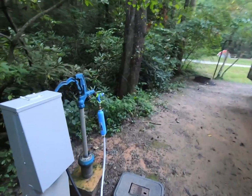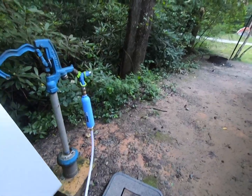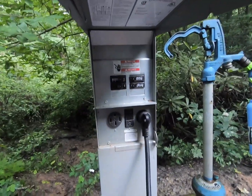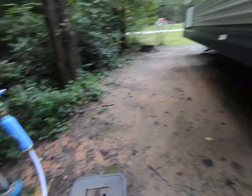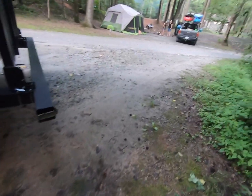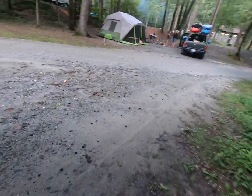We will do a dump and we'll leave tomorrow. You see we have 50 and 30 amp. Even though we don't need the 50 amp, that's nice, and it's a good site. It's grown on us as we've been here.